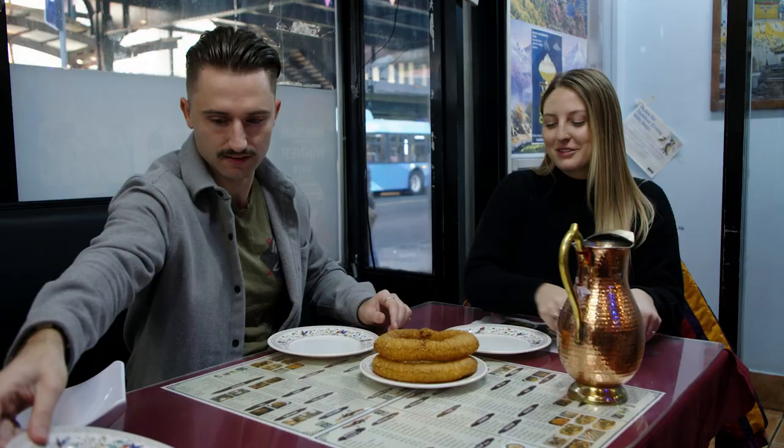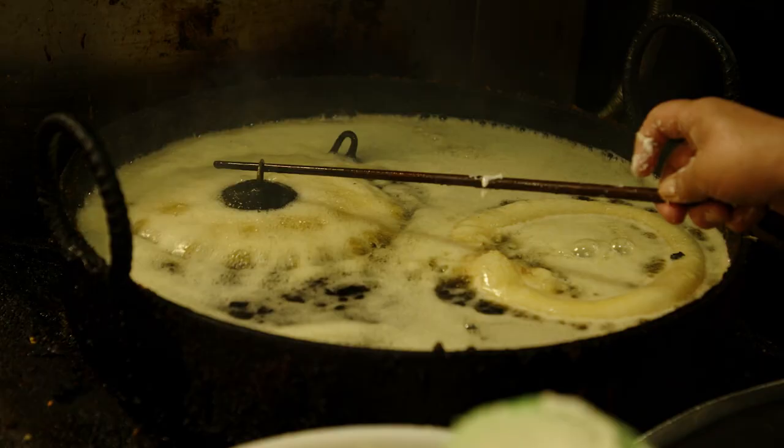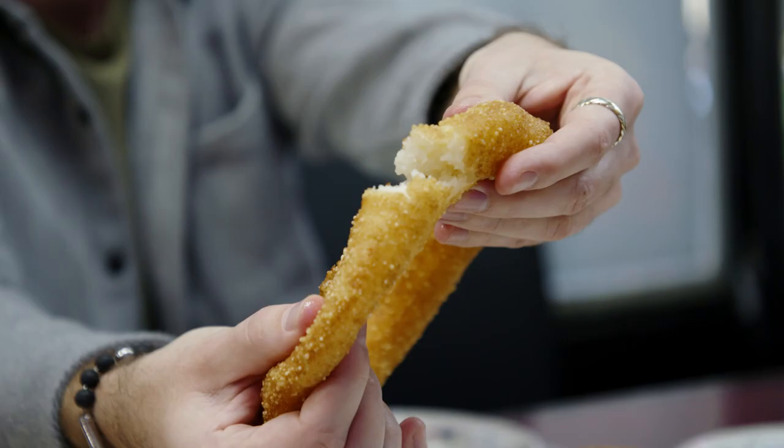So these are the sel roti. It is made from rice flour and sugar, so it's fried. It comes out with a really nice, chewy sweetness to it. They make it in a traditional way out in the kitchen. It's a big pot of oil, and they drop it in. It comes out in a donut shape, flip it over, comes out nice and hot. And then you get this little pot of chutney to dip it in. It's quite spicy.